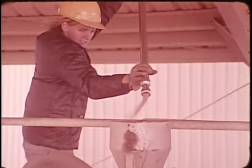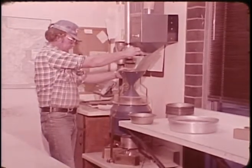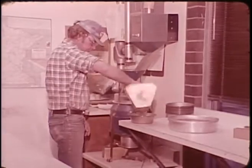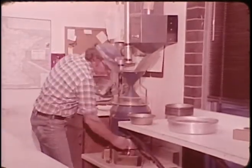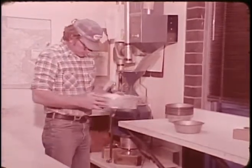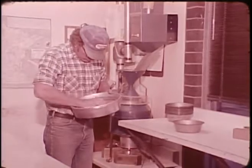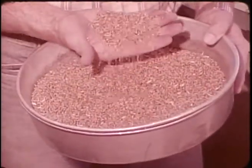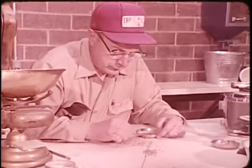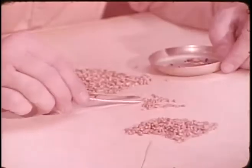The sample is taken by air duct to the laboratory, where it's cleaned and graded. This grading is only for bin assignment purposes. The official grade is determined by automatically sampling the grain stream inside the elevator under strict federal supervision. The sample is weighed and then sifted, separating the grain from the dockage. It's inspected, going through kernel by kernel to determine a particular quality or the percentage of foreign material.